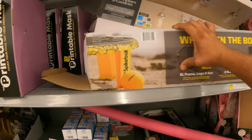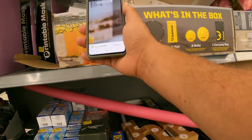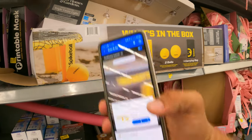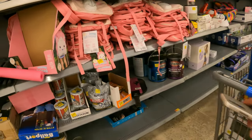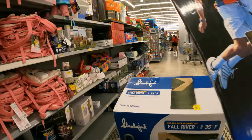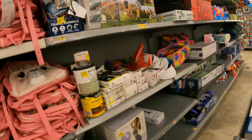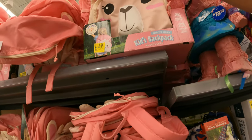Spike ball we were getting for $5. There's no way this spike ball is $5. Let's check it. And it's all open too, so yeah, 30. We were getting that for five. $5. Oh, how much is this? I need one of these. $8 down from 21. Yeah, we'll take this one. I'm getting some good Christmas presents today. $5 down from 20 for the kids girl backpack. That's a nice little backpack.